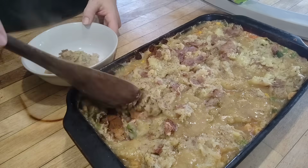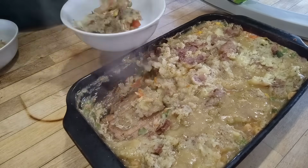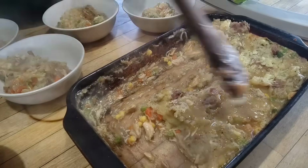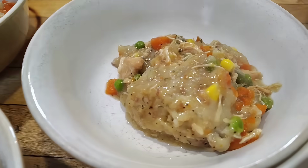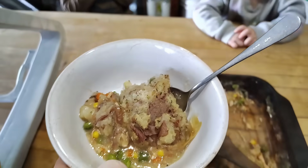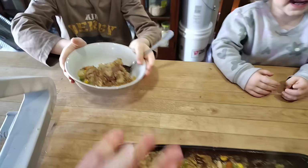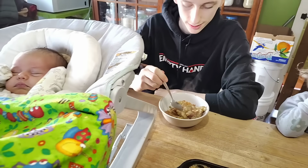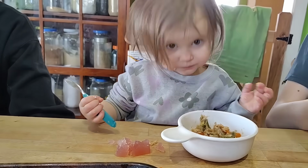And I knew that my kids would enjoy this. It's just something gentle with the potatoes and the chicken and the broth and stuff on their bellies as they were recovering from their sickness. So this is what it looked like in the bowls, and the kids ate it up. They absolutely loved it. Now we're going to get into some recipes using freshly ground wheat.